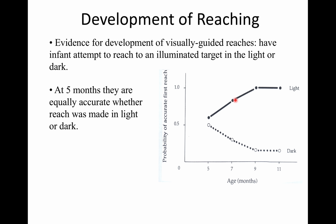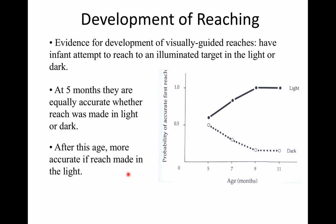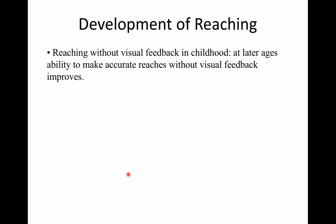But as infants get older, the probability of reaching the object at their first programmed response increases when an object is illuminated. By 9 to 11 months, infants will reach that object in their first attempt. Whereas you see the inverse pattern in a darkened room, where they're quite a bit less likely to reach an object in the dark with their first attempt. To summarize, the ability to make accurate reaches without visual feedback will improve.